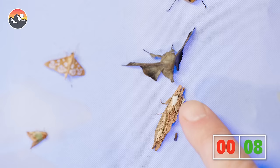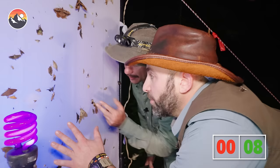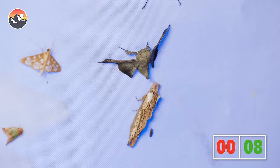This looks like some sort of bat creature. I know, right? I'm assuming it's some sort of a moth, right? It is a moth. Both are moths. That looks like a piece of a stick. Yeah, totally, like a piece of wood, right? It's perfect camouflage.